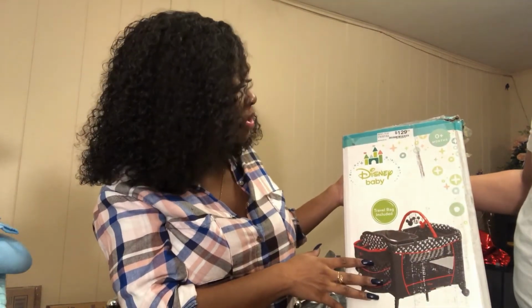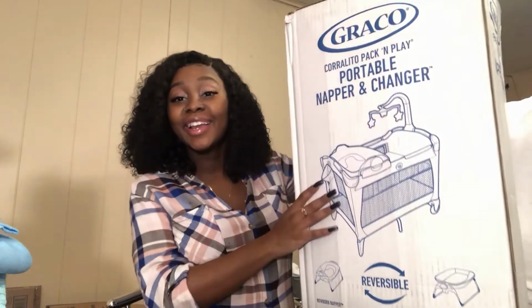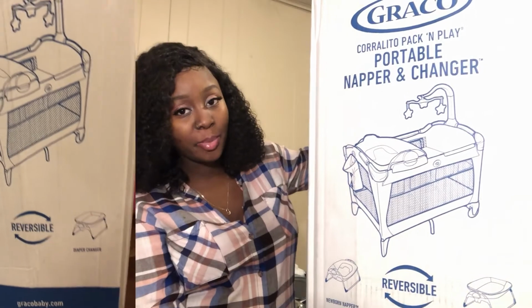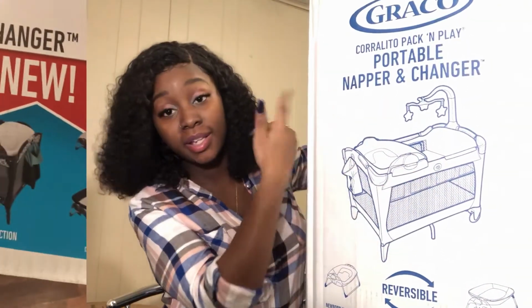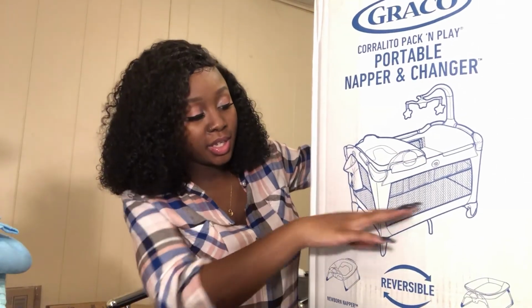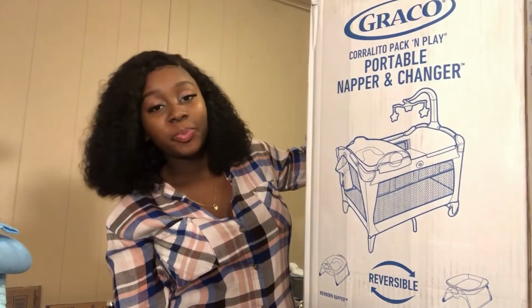Oh, that must be the one that got custom. So the diaper bag actually came with that. You guys aren't gonna believe this. A third one, a third playpen. It's a portable napper and changer. Like I was saying with that first one and the Mickey Mouse one, they have the changing area and then the little bed at the bottom. So, yep.